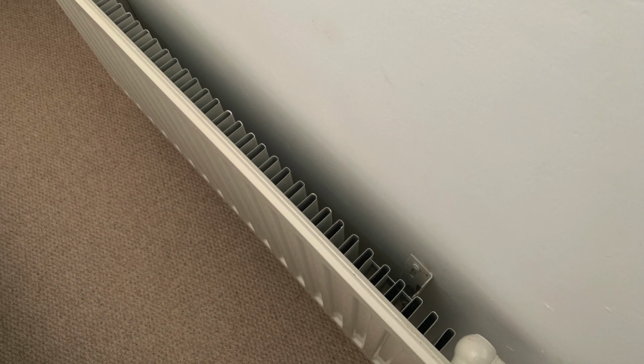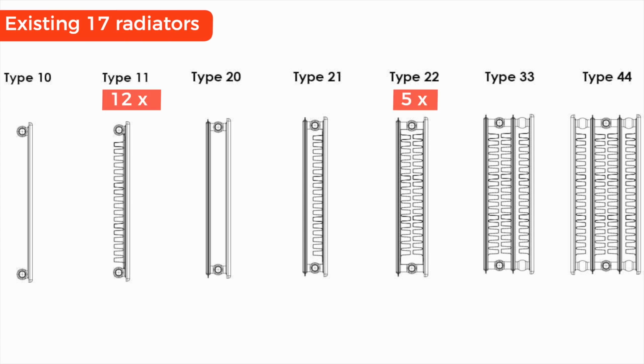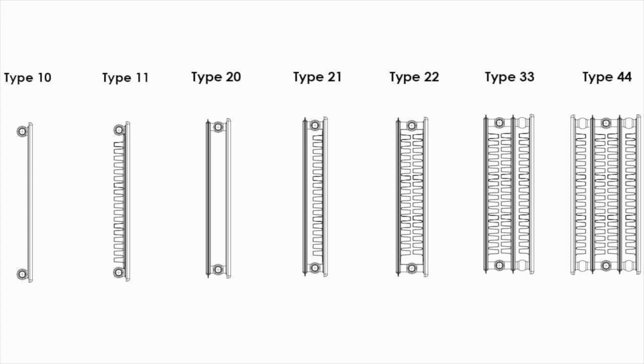There are all different types of radiators. They're either called K, start with K, or as I hear T. So we've got T1, T11, T20, T22 and so on. So 12 type 2s, type 11s if you want, and then 5 type 22s. So that's our existing radiators. If we wanted to run at 40 degrees, we would need bigger emitters, as they're called, bigger radiators.